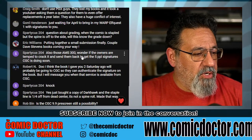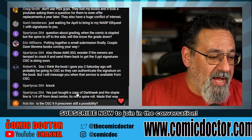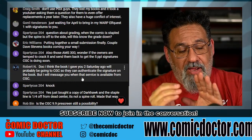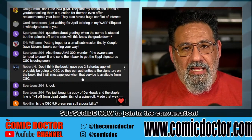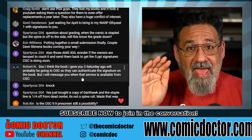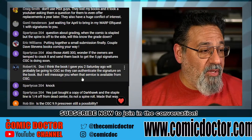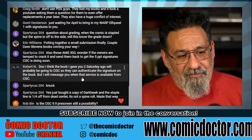Perfect. Knock says, just bought a copy of Dark Hawk, and the staple line is a quarter inch off from dead center. It's not a spine roll, it's made that way. It depends on how severe it is. If the white is right over, and even some of the back image is on the front, they're not supposed to knock it because it's a manufacturer's error. If it's just a little bit of white, I've seen them get 9.8, no problem. But if the front cover shifted over a lot and some of the back cover is wrapping to the front, I think they'll dock it personally. They said they won't, but I don't believe it. I've seen them at 9.6, 9.4.